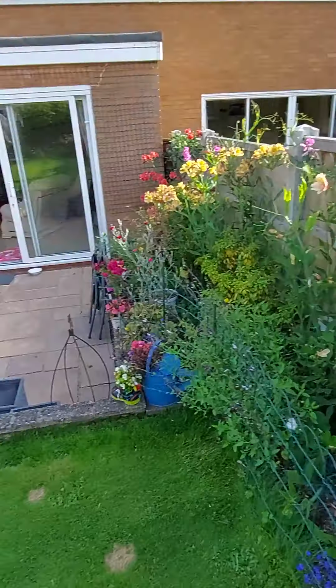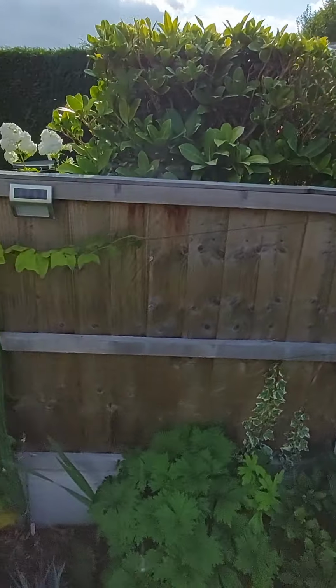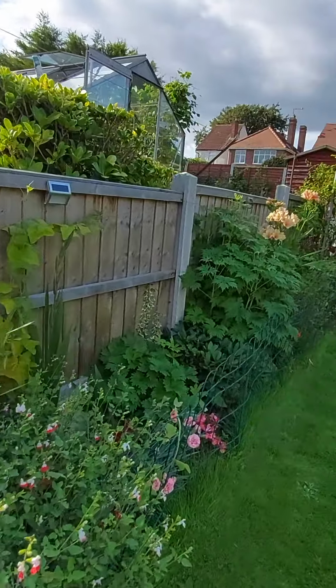Delphiniums. These are flowered, obviously. Once they've finished flowering, I cut back, feed again, and that's the second growth. So he's come through again. And this one, he should be in flower within another week. So let me doing well.